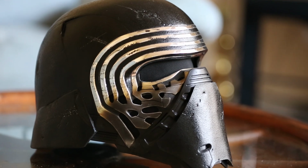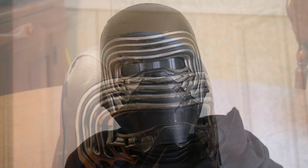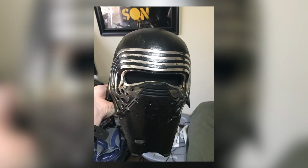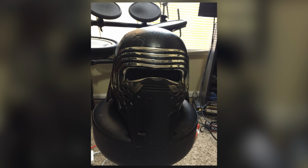Now for me personally, by the time the ANOVOS KYLO helmet was released, I had already gone through the process of having the roughly $80 to $90 KYLO REN Black Series helmet modded to my personal satisfaction. When I saw pictures of the ANOVOS helmet, I thought it looked obviously nicer than my helmet, but did it look $700 nice? That's the question that I think a lot of collectors and cosplayers alike are still asking themselves to this day.